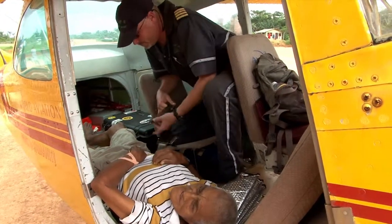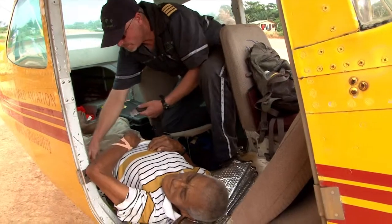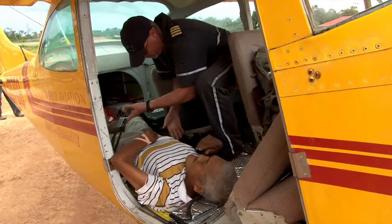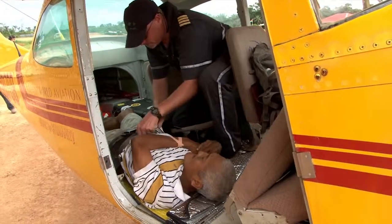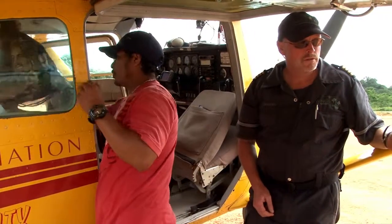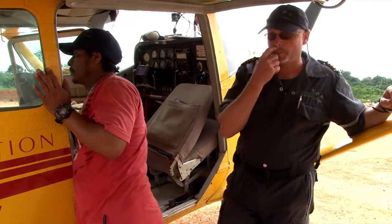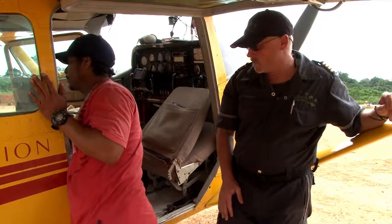Now that the Tashao is in the plane, Judd begins to strap him in. There will be one other person traveling on today's flight. He will accompany the patient to the hospital. Unfortunately, however, since the aircraft is so small, oftentimes family members cannot travel with their injured relatives.